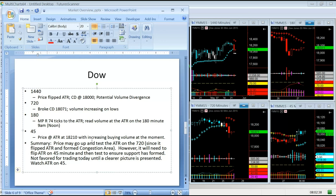All right, now, let's go back to the 45-minute. Price is at the congestion dot at 18,071. Notice that it really has not broken through this congestion dot. Okay? If I snapped a line here, do you see how they're just kind of hanging on to that congestion dot? Yes, no, maybe.